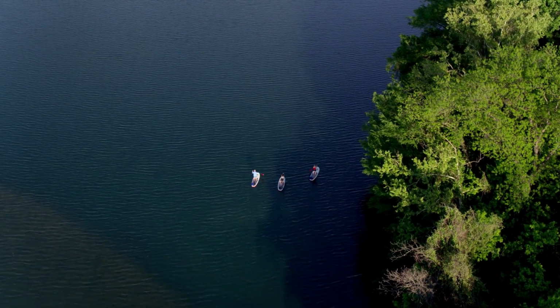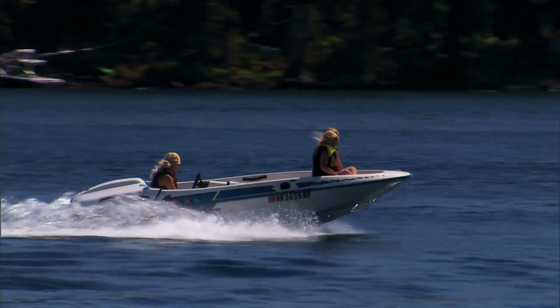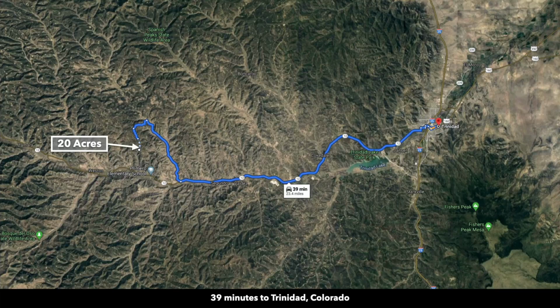And then about 30 minutes to the east, you have the Trinidad Lake and the Trinidad Lake State Park. The Trinidad Lake is roughly 800 acres, and there you can enjoy fishing, boating, water sports. And then just east of the Trinidad Lake State Park is the city of Trinidad. Trinidad is only about 40 minutes from the property. The majority of that is on the paved State Highway 12 that takes you east directly into Trinidad, and there's Interstate 25 that we talked about.